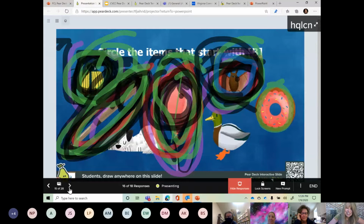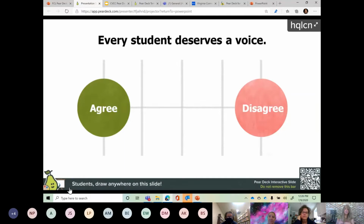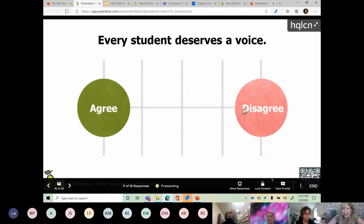So now we can get students at any age level, whether we're talking chemistry. And, you know, I think every student does deserve a voice. Everyone, what are you thinking on this? Do you agree that they have a voice or do you disagree? Let's let everybody decide if every student deserves a voice.